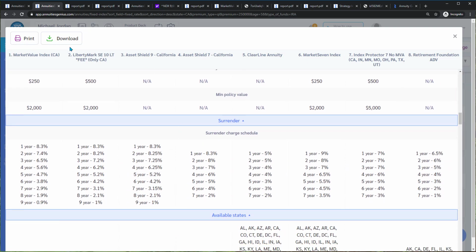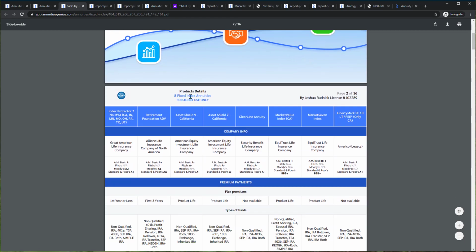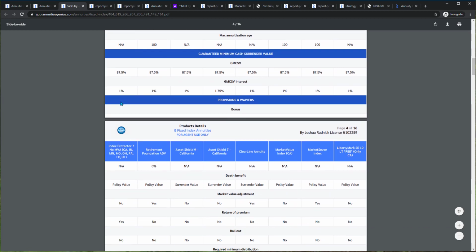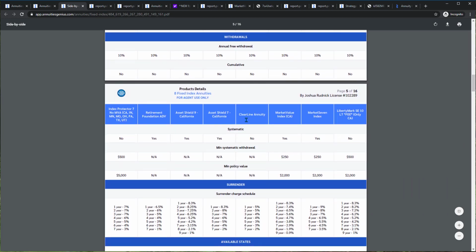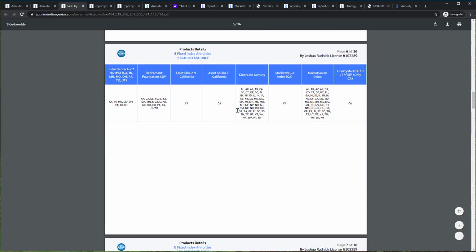Okay, and it does get a little bit better because we can go up to print and we can put this with a nice cover page for an illustration for our client that shows 8 products side by side. Okay, and I know you guys are probably looking, does this mean that I can put my logo right here? Yes, it does. Okay, and I'm going to show you how to do that in a sec. But look at this. I mean, side-by-side comparisons of 8 different companies. It's revolutionary, guys. It's revolutionary.